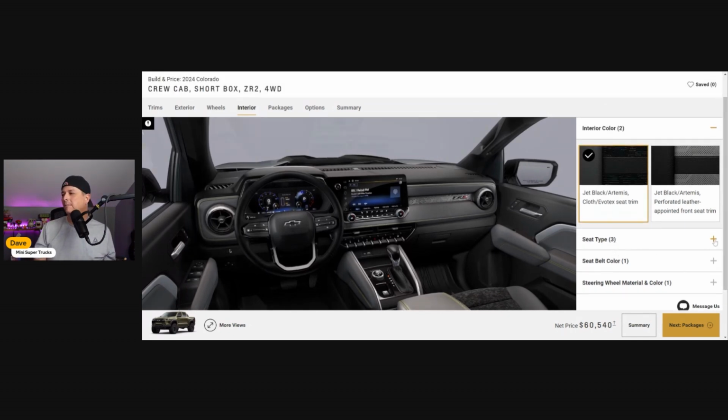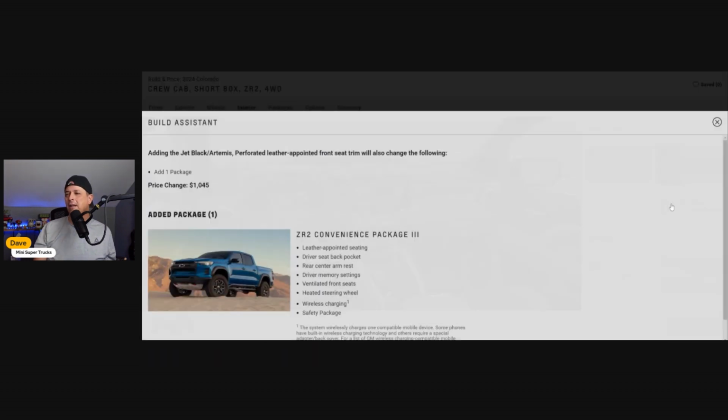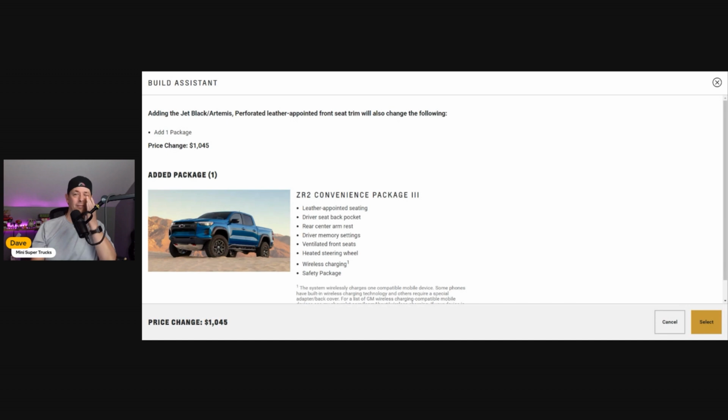But looks like we got maybe some options here. So the black Artemis cloth Evoke Tex, man, could they make these seats any more difficult to say? They're trying to sound cool. Or you can get a perforated leather. So if we want the leather, does it take us out of the trim? Actually, it doesn't look like it. So it's going to push us into a Convenience 3 package.